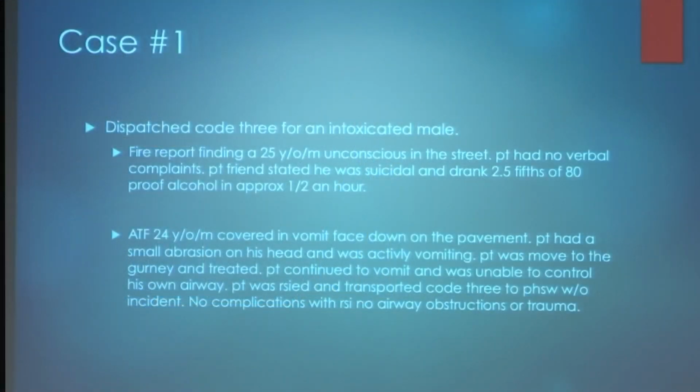This one, as you can see, dispatch code 3 for an intoxicated male. Fire report finding 25-year-old male unconscious in the street, no verbal complaints. Patient's friend stated he was suicidal and drank 2.5 fifths of 80 proof alcohol in half an hour, which is pretty impressive.